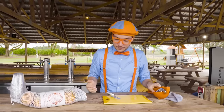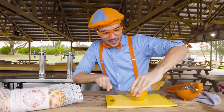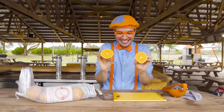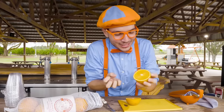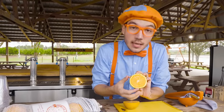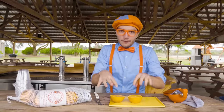Now, the first thing we need to do is take our orange and cut it in half. But just remember to never use a knife without a parent's help. Okay, here we go. Whoa, look at it. It's so colorful inside. Look at the inside. There's all these little parts that hold in all that sweet orange juice. And look at the outside of it. All those little parts that are white, that's called the pith. The pith is a really healthy part of the orange. So if you're ever eating an orange, make sure you eat that part too because it has lots of healthy vitamins.